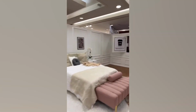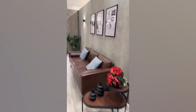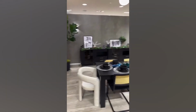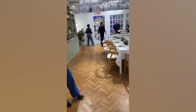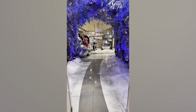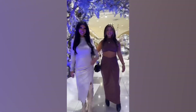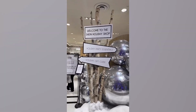Then we stepped into this adorable room where they had a coffee shop. This room just gave such masculine but modern and elegant vibes. We loved the silk sheets. Then we made our way over to the kitchen. We loved the vibes. They were so cozy. They even had a donut nuttery bar. Stepped into a little capsule of winter wonderland. Seriously, guys, the selection that Shein has for you is absolutely amazing.